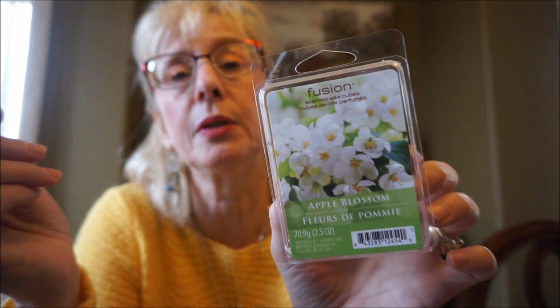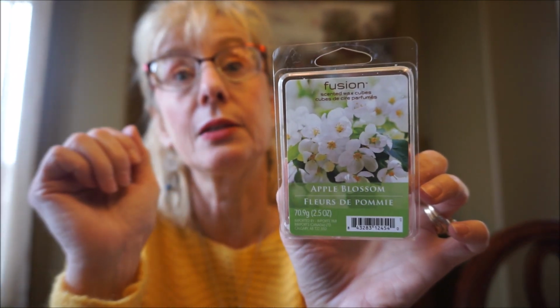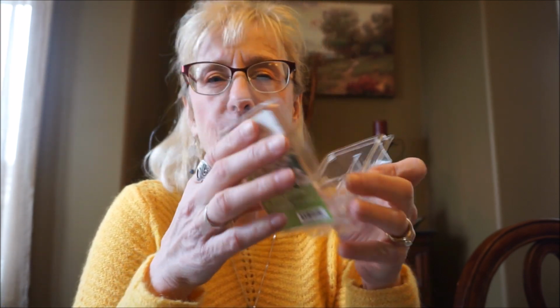And this is Fusion, which is a sister company of Sensationals. This is Apple Blossom. And this was really nice on those warmer days when the windows were open. It had a green apple scent to it. But there's a sweetness to it. Maybe a third green apple, a third sweetness, and a third kind of perfumey, but it just works so well together. When it's melting, that green apple scent kind of goes to the background, but it's just a really pretty scent for the spring.